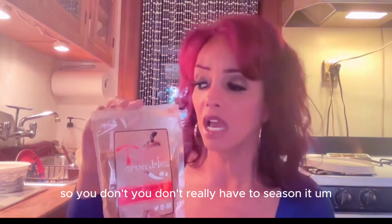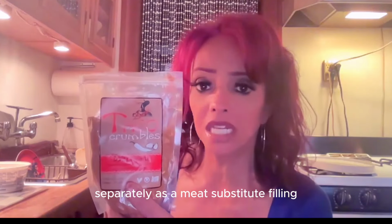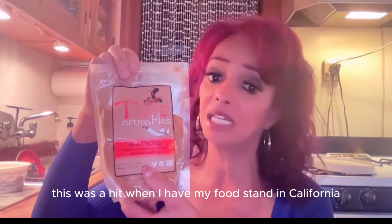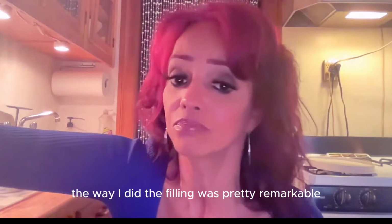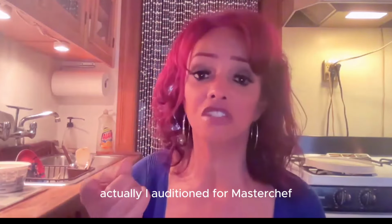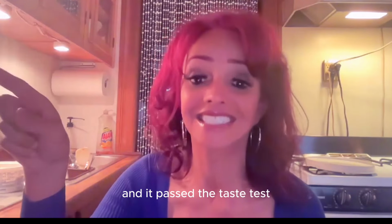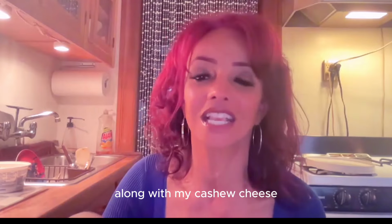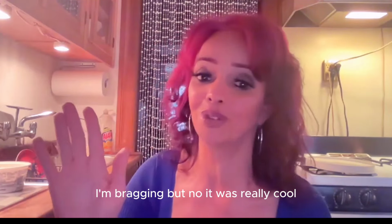So you don't really have to season it. And maybe I'll do a recipe of how I season this separately as a meat substitute filling for the pasteles, alcapurrias, and for my vegan empanadas. This was a hit when I had my food stand in California. The way I did the filling was pretty remarkable. Actually, I auditioned for MasterChef and I didn't tell them the empanadas were vegan, and it passed the taste test when I auditioned in California, along with my cashew cheese and my homemade salsita sauce. Okay, I'm bragging, but no, it was really cool.